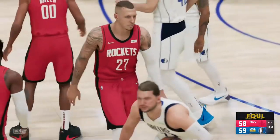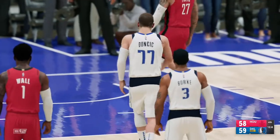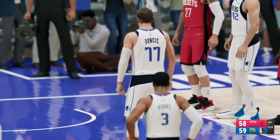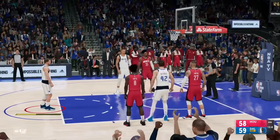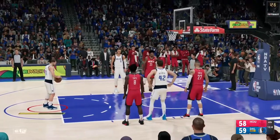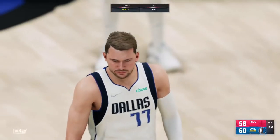We've got 13 seconds left in the final quarter, and they go to the intentional foul. Second team foul. At the line for Dallas. Luka. At the line for two. First, and that'll put him up two.